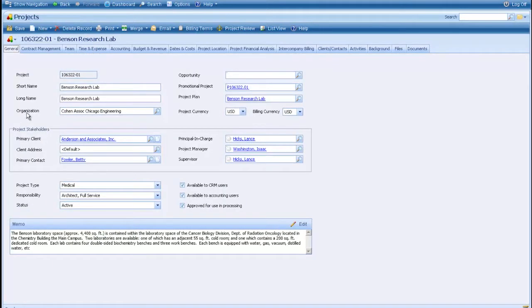The next thing to point out here is the organization works the same way on the project as I explained it on the opportunity side, in slicing and dicing how we're doing from department to department or office to office, company to company, whatever it may be. Now a few different tools to point out here right within the project record.